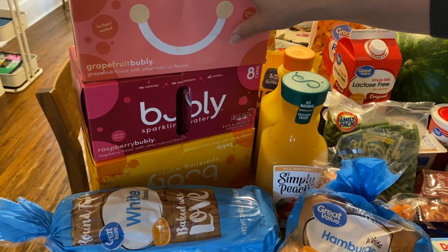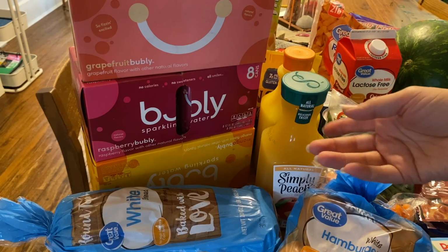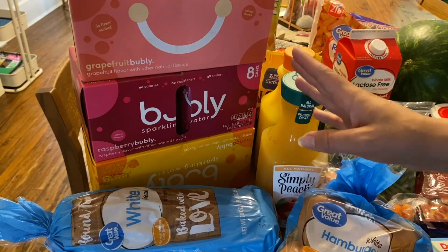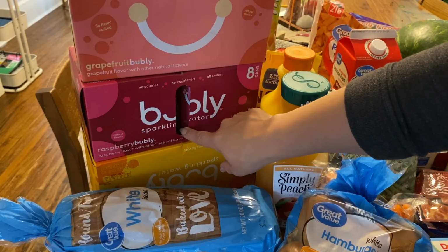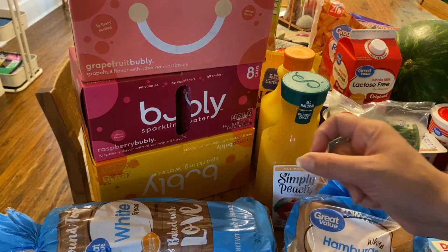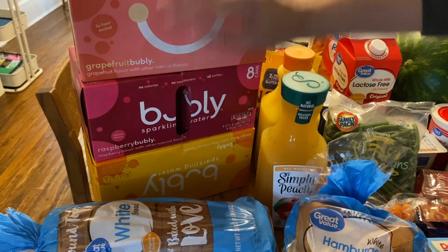We don't generally drink soda here at our house. If we drink some carbonated beverage, it'll be the bubbly. The kids love it, Sean loves it, I love it. I got the grapefruit one, that's one of my favorites. Sean's favorite is raspberry, and we all love the mango. I really like the pineapple coconut one, but they didn't have that one in stock today. So I went with these three flavors.